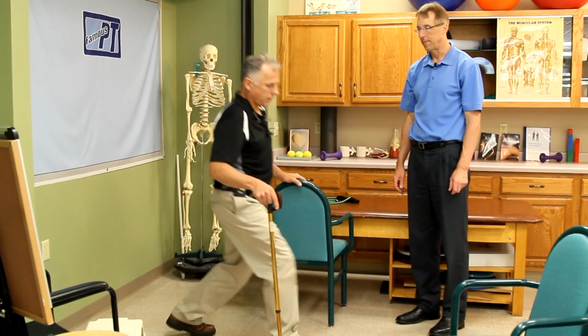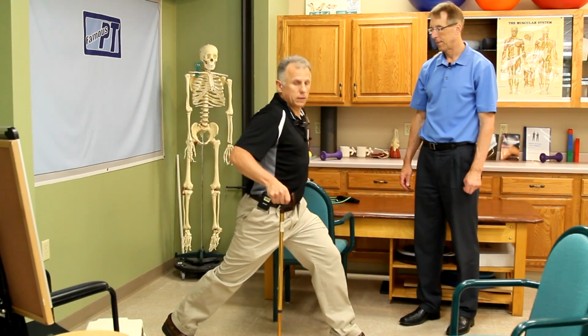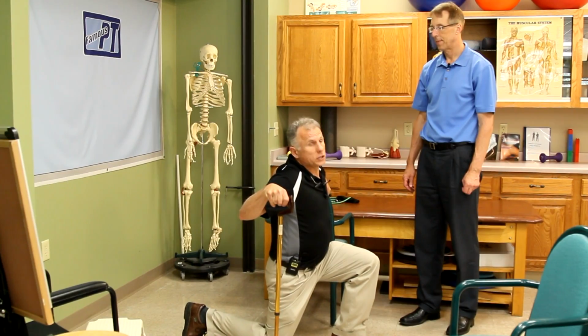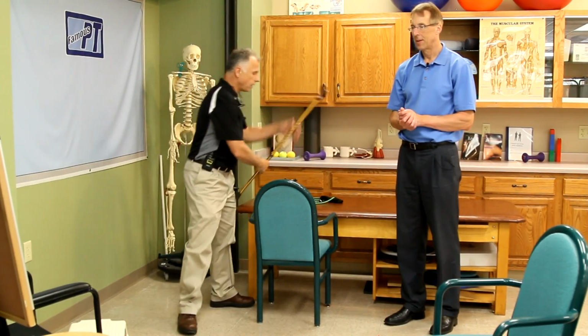And as you get stronger, you can go a little wider and a little deeper. But believe me, do not make the mistake of starting out like this and trying to go down and touch your knee, because chances are you're not going to get up unless you're really strong. It works both of the legs, and you might tumble and have a fall.